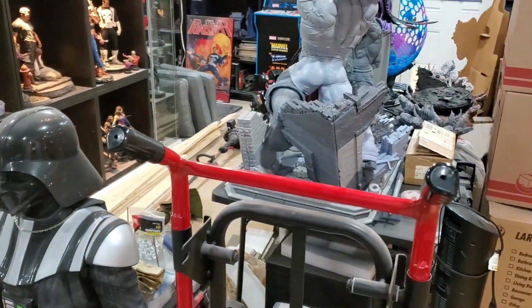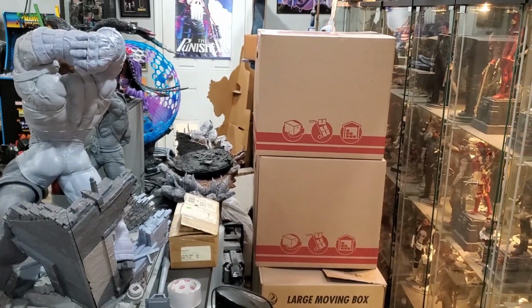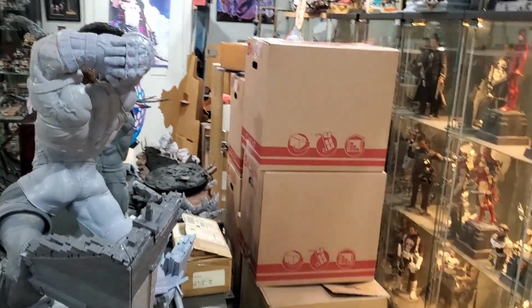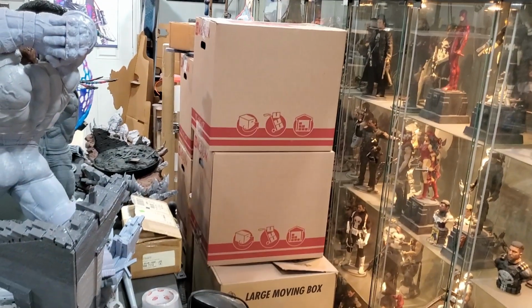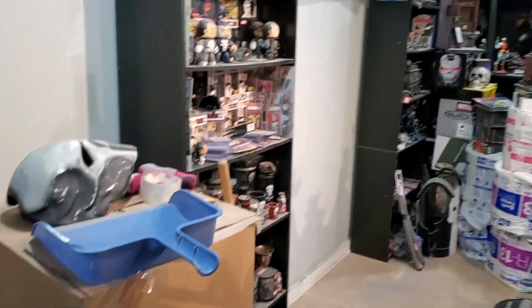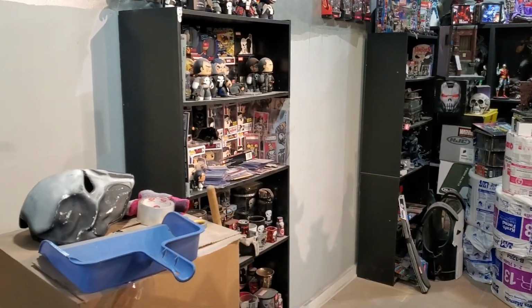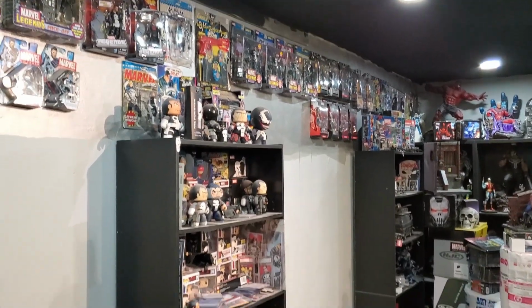The second thing I'm doing right now is boxing up over 35 years of Punisher collectibles. That's right, pretty much all of my Punisher collectibles are going into these boxes here. I'm not sure exactly what I'm going to do with them, but that's a lot of stuff. And over here is where they came from. I pulled some bookcases out and I'm still not finished. These two bookcases are going basically on the side of the road, and everything is going to be packed up on those.